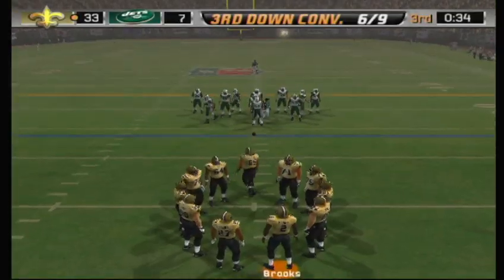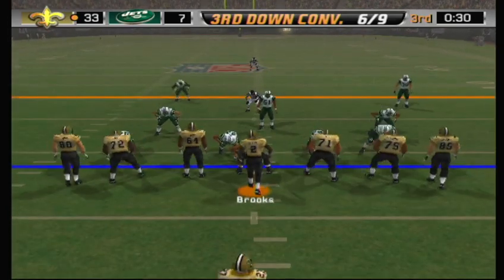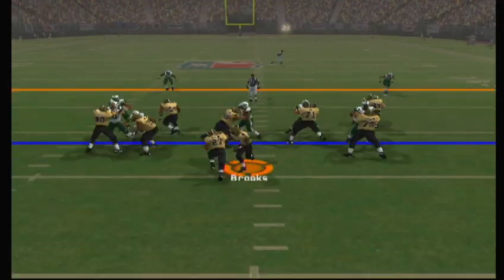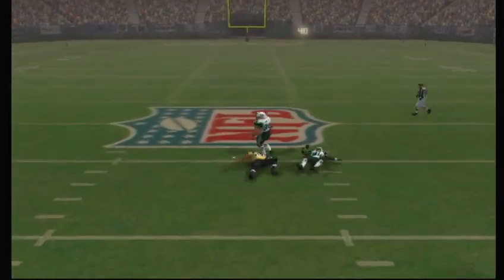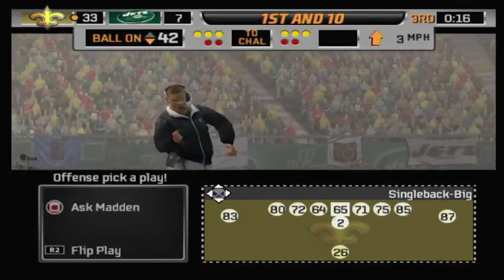They'll be faced with a long 3rd down play here. Nice job so far on 3rd down for the offense, and we'll see if that continues here. He hands it off. Coleman comes up to make the play. That's an 18-yard gain on 3rd down.